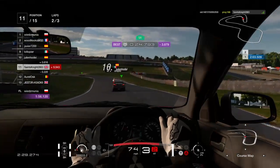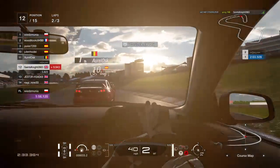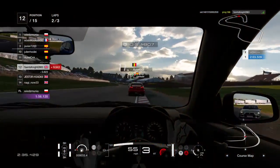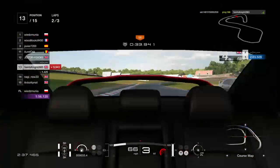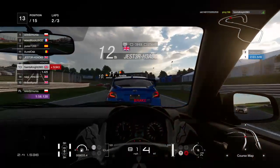Red Subaru flying, actually going all about the place. Whoa! Evo behind us there, playing it a little bit fast and loose. Probably a little bit more dirty as well.